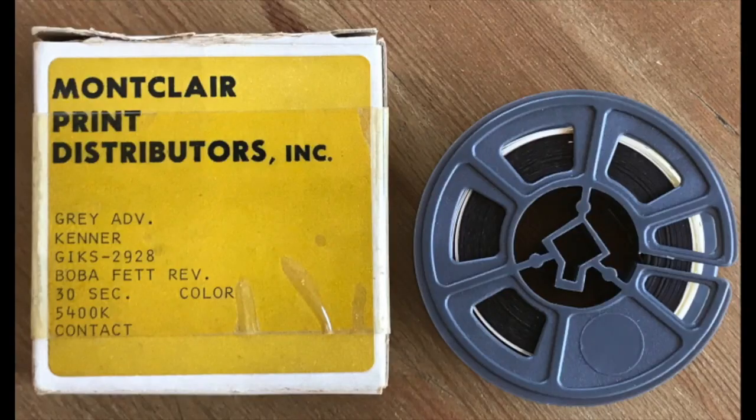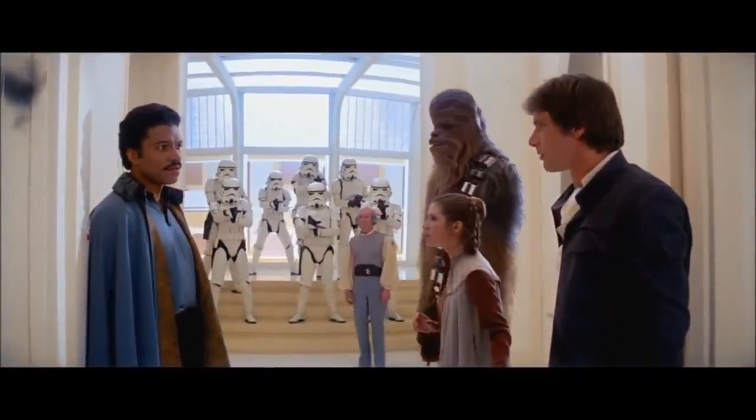The film reel was shipped in this container. As you can see, it says Gray Ave. I'm not sure what that means. It's from Kenner. Some codes I'm not sure what mean. It's a Boba Fett Rev. It's 30 seconds long, shot in color. And I'm not sure what 5400K means. And it has a contact line with no contact information. How rude. And let's take a look at the film strip.